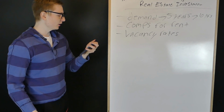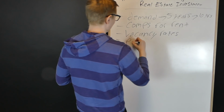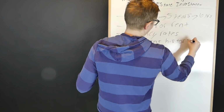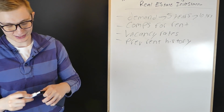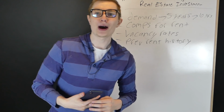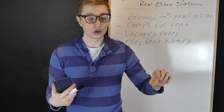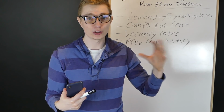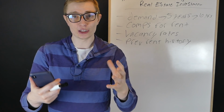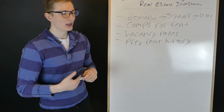Okay, next thing I want to talk about here is very similar to comps for rent, but look at previous rent history. I won't spend too much time on this one. This is specifically for commercial real estate, that's what I was involved in for a long time. If you want to buy a property as an investment and it has been rented out before, look at those contracts if you can. Ask to look at those contracts, see how much rent they're getting. A lot of the times if they have a current tenant, you legally have to look at it. You can just ask and they have to give it to you.